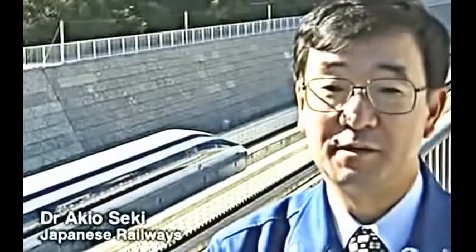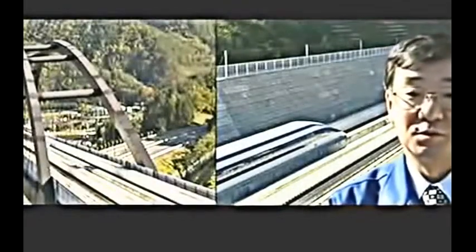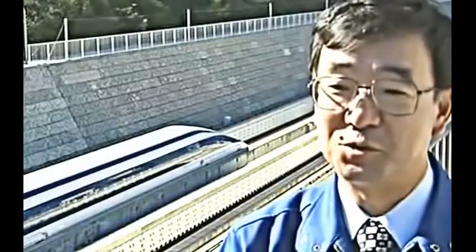We have developed the maglev with a top speed of 500 kilometers an hour for commercial use. The system's target is to compete with domestic flights, which connect the big cities. The maglev system will cut the journey time between the cities of Tokyo and Osaka to 1 hour, quicker than an aeroplane. I'm sure this system will be adopted in the future.